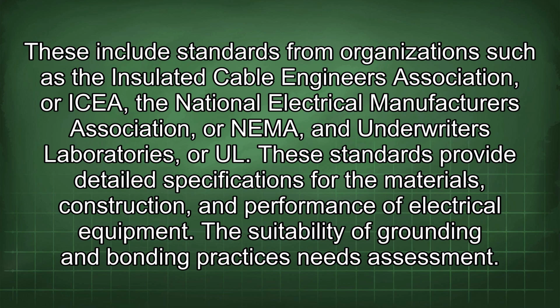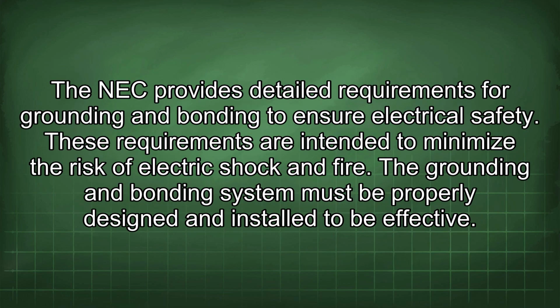The suitability of grounding and bonding practices needs assessment. The NEC provides detailed requirements for grounding and bonding to ensure electrical safety. These requirements are intended to minimize the risk of electric shock and fire. The grounding and bonding system must be properly designed and installed to be effective.